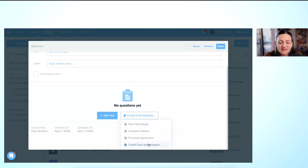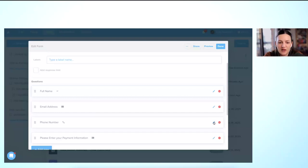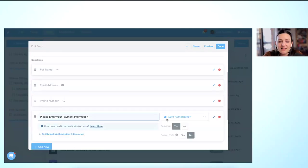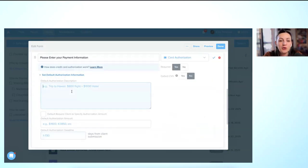So once you have that set up, you then can just click credit card authorization. And then again, if you want to edit these, you can. But really all it is is just the card authorization option. And then in here, you can put the description, like what it is authorizing, and what the amount is. You can also allow your client to set an amount. So if they don't want to pay all of it now, they can choose. And then you have your deadline as well for how long that card will be available to you to access. Now, again, this is all PCI compliant. So if you do it this way, chargebacks become easier.